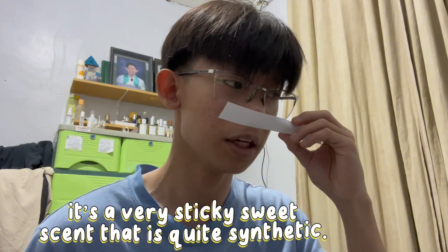Oh, this is really nice. Compared to the Stronger With You Intensely, this is much fresher. It doesn't make Stronger With You Intensely redundant at all, but it's in the same stem of the DNA, if you know what I mean. From the top note, I'm getting this really nice spicy note. It's not too prominent like Stronger With You Intensely, but there's some toffee that is a bit underlying, but it's not too prominent. And some ambers, and a bit woody too, now it's drying down.